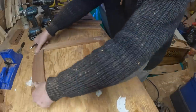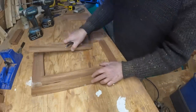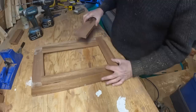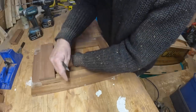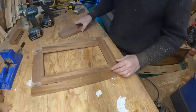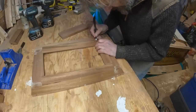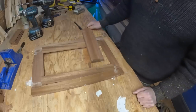Alright, well, I'm waiting for this to cure enough that I can sand it. Let's start thinking about making the door. So it basically has two styles and two rails. The bottom rail is the same inch and a half. The top rail I have to make extra thick because it has to cope with those extra curves. The styles I've cut to length, the rails I have not yet. So I'll just sit this in here like this and mark that right there and cut both rails to that.